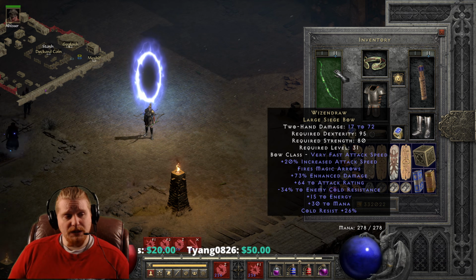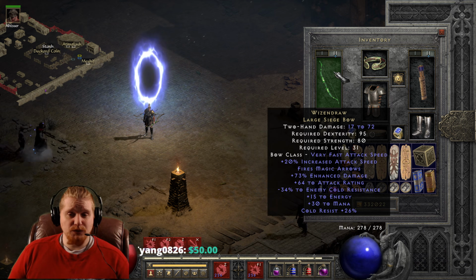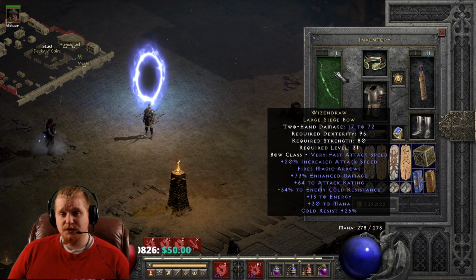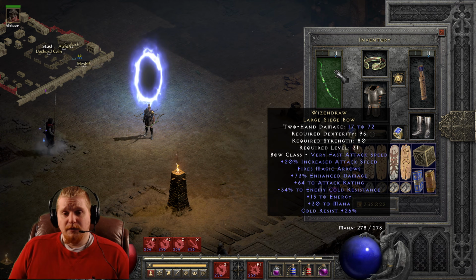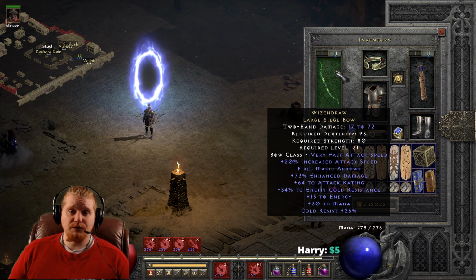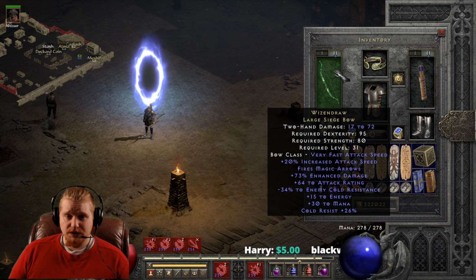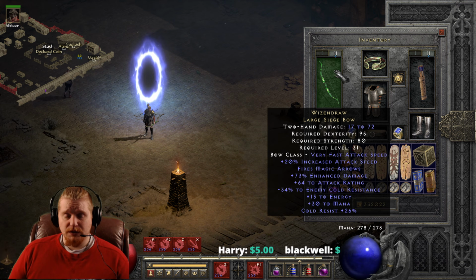You can also theoretically socket this and put a cold facet in here to enhance the negative cold resistance and also enhance cold skill damage. So you could beef this up theoretically. If you had a perfect Wizendraw and a perfect cold facet, you could end up at negative 40% enemy cold resistance with plus 5% cold skill damage, which is pretty darn sweet.